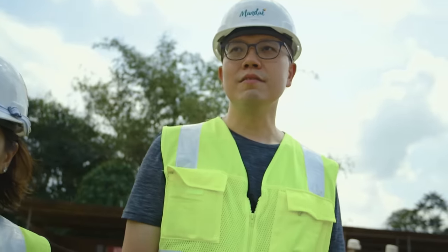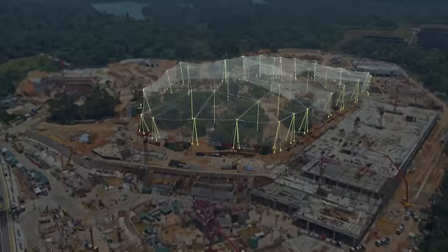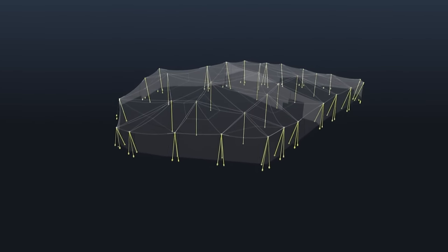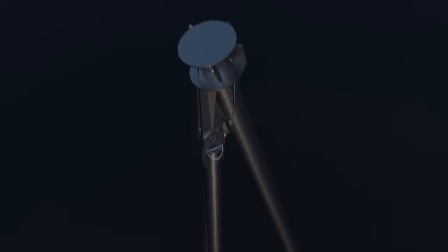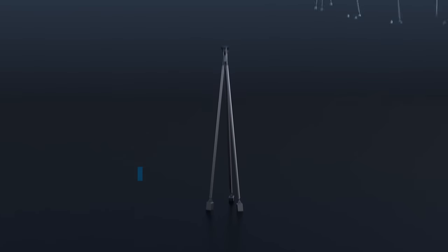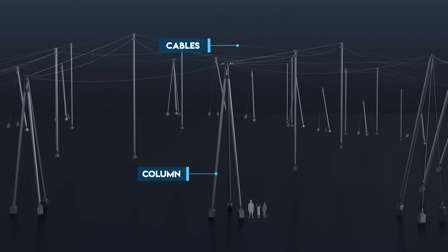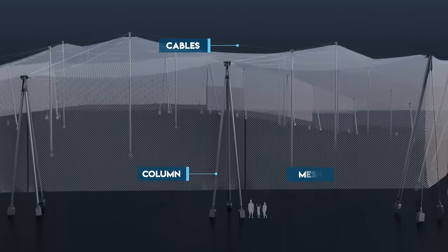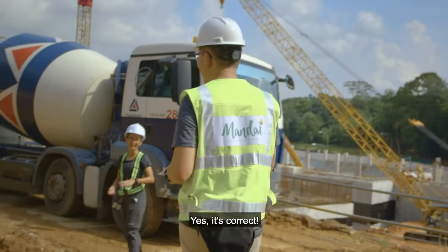and the cables. Intertwined amongst the trees, the structural elements for the new park aviaries are the columns, cables and mesh. Weighing as much as 35 tons, the columns will form the basic structure of the aviary. Once the columns are installed, the cables connect each column and support the final element, the massive aviary mesh. I'm building it correctly, right?